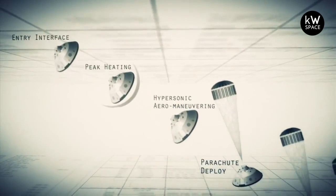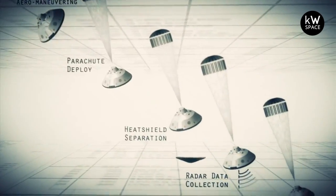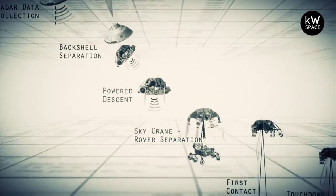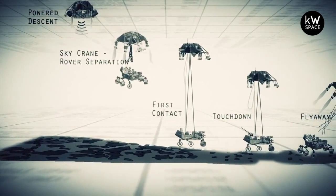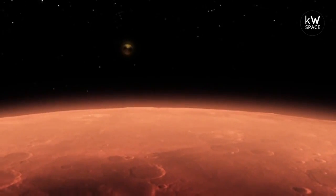Entry, descent, and landing, also known as EDL, is referred to as the 7 minutes of terror, because we've got literally 7 minutes to get from the top of the atmosphere to the surface of Mars, going from 13,000 miles an hour to zero, in perfect sequence, perfect choreography, perfect timing, and the computer has to do it all by itself with no help from the ground. If any one thing doesn't work just right, it's game over.